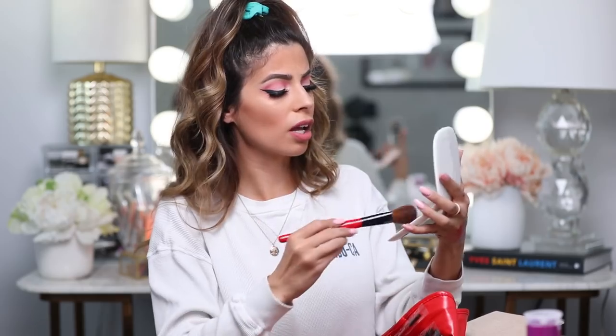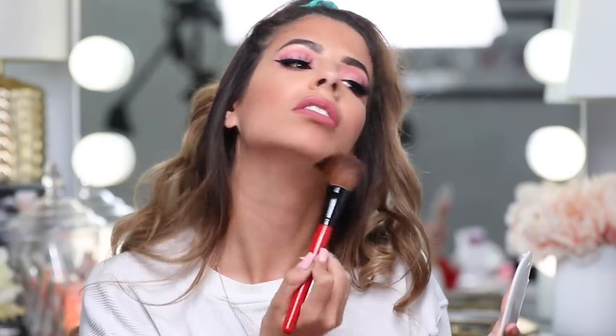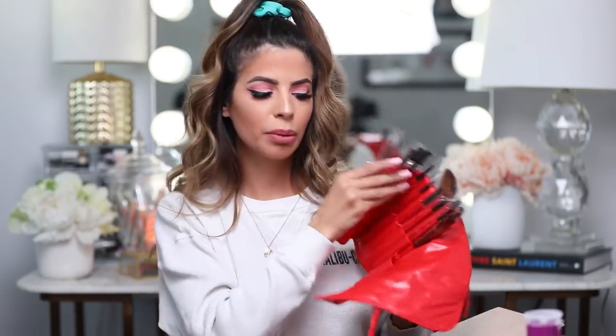Oh yeah, this brush is nice. Okay, I really like this brush kit too. We are 2 for 2 on brush kits, mama. Let me just close my hand in there. That really hurt. Yeah, I like the brushes in this kit.